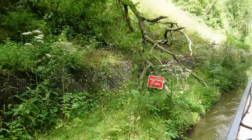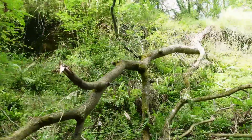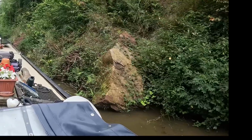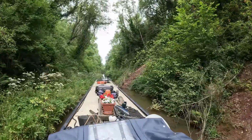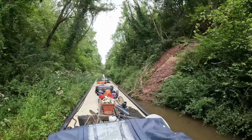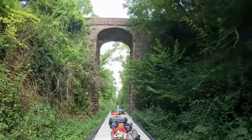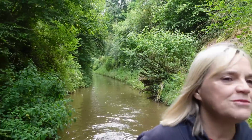Just in case the tree doesn't give it away, the footpath is closed. So where it slid down, those branches are growing vertically out of the tree, while the actual tree itself, the main trunk, is horizontal. Crazy, it just kept growing. It just keeps growing. So they reckon the Sycamore Gap tree's got new shoots coming out of it now.